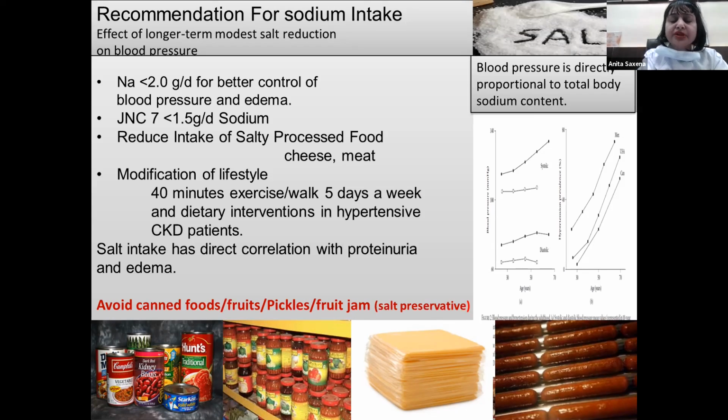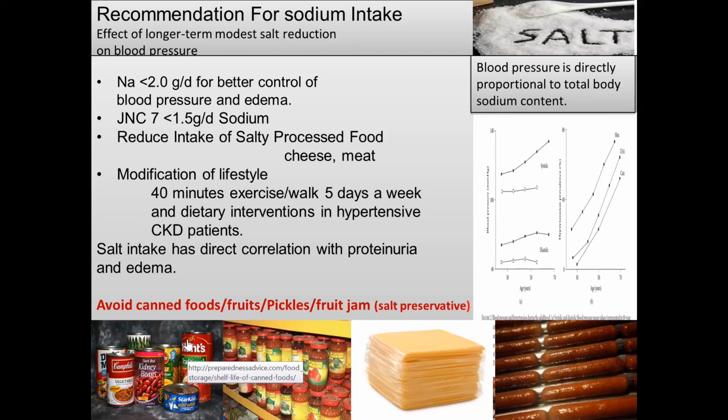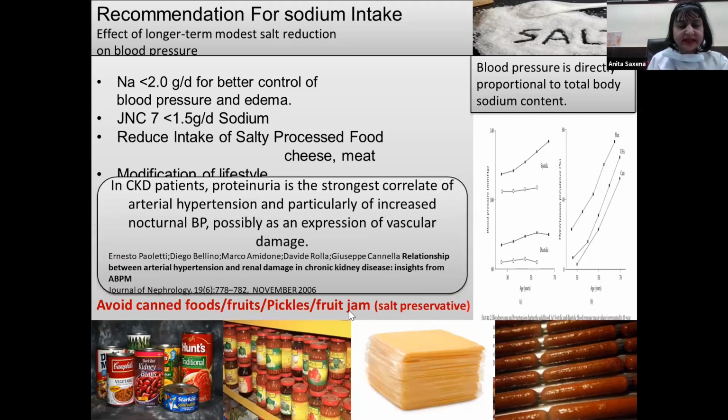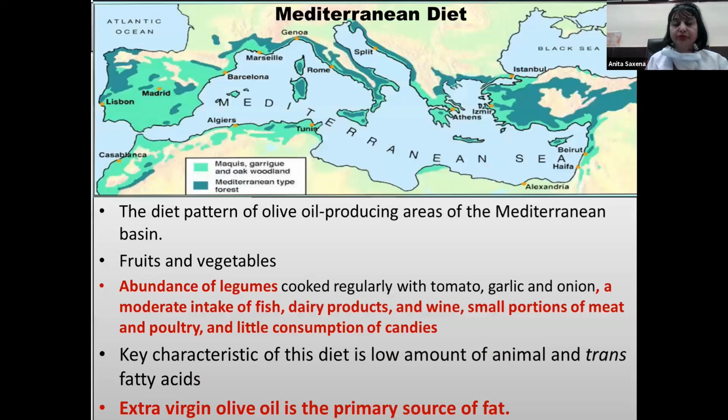Modification of lifestyle is very, very important. Our patients are depressed, they tend to be more sedentary. So at least 40 minutes of walk, at least 5 times a week, is something that the patient should do. And if you have a look at this figure, it shows that salt intake has a direct correlation with proteinuria and edema. Therefore, patients must avoid canned foods, fruits, pickles, and fruit jam, because they contain salt as a preservative. In CKD patients, proteinuria is the strongest correlate of arterial hypertension and particularly of increased nocturnal blood pressure, which I've already said before, possibly as an expression of vascular damage. So one has to control blood pressure.